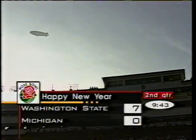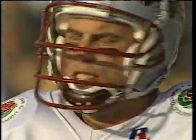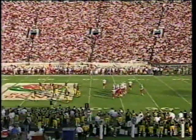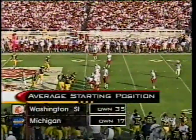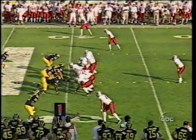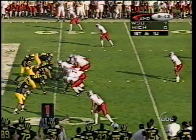Cloudless almost day. It's getting a little hazy now, but there had been forecasts of rain late in the day, but I think not. Ryan Leaf now coming out for this possession to start at his own 40-yard line. Washington State's average starting position has been very good so far in the game. Outstanding. They lead 7-0 with 9:43 to play in the 1st half.